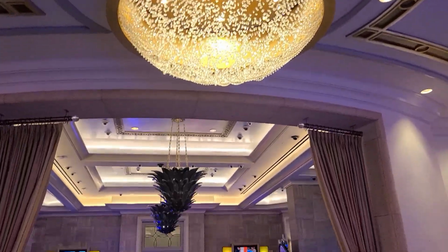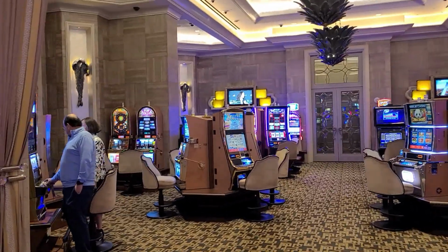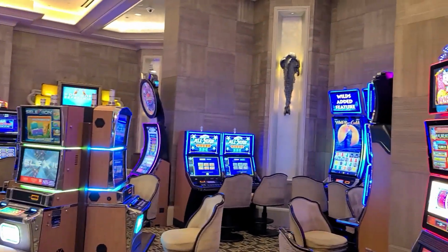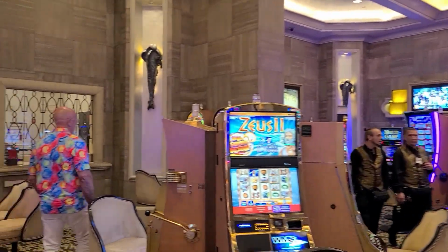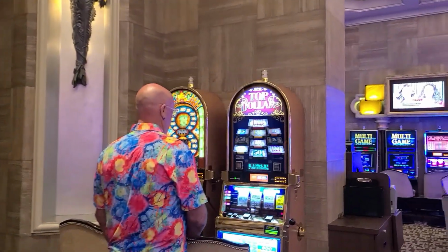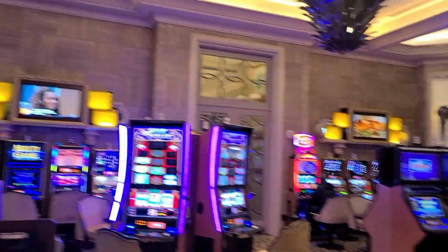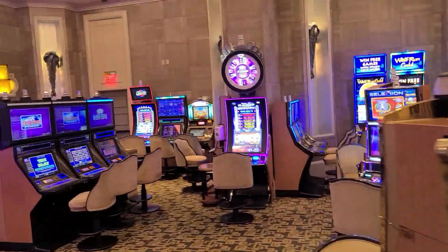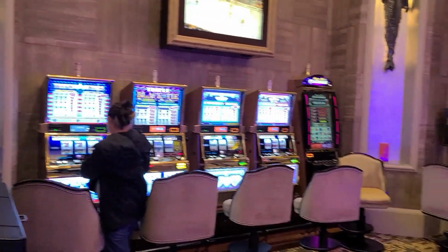High limit slots here at the Palazzo. Okay, this high limit slot room is a relatively small room that they say they are building before Formula One into the largest, highest limit, most posh high limit room here in Las Vegas. That's what they say. Their goal is to be the most posh high limit slot room here in Las Vegas.